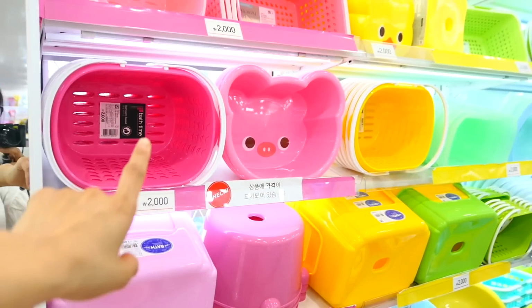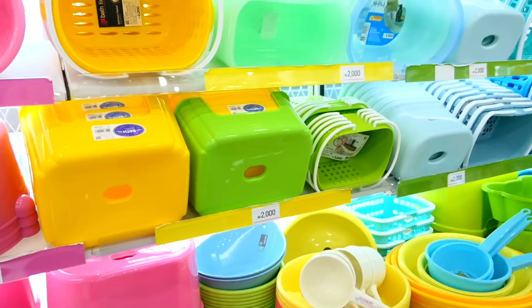The other fun thing about this store is how they organize everything in rainbow color order. This just makes me feel so good for some reason.